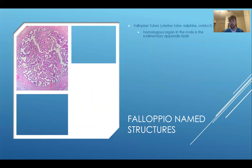The other names for the fallopian tube are the uterine tube or the salpinx. You'll see here salpingectomies as treatments for permanent birth control. It's also known as the oviduct. And the homologous organ in the male is the rudimentary appendix testis.